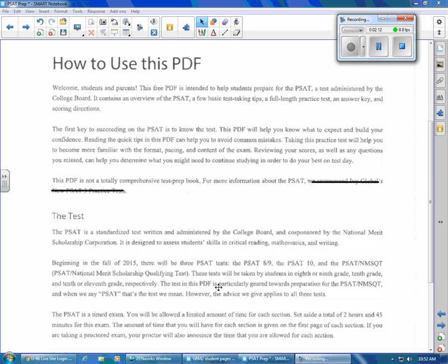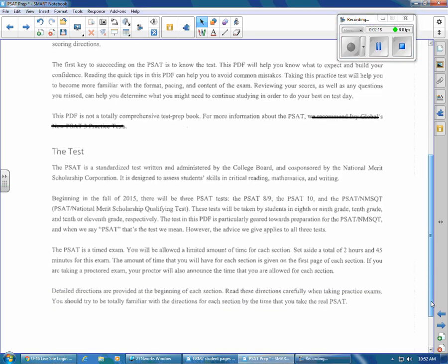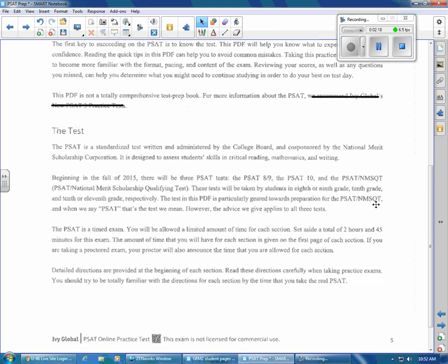The test in this PDF is particularly geared toward the preparation for the National Merit Scholarship Qualifying Contest, and when we say PSAT, that's the test that we mean. However, the advice that is in this packet and this test prep applies to really any test, all tests. So detailed instructions are given. I'm sorry, I missed a paragraph here.